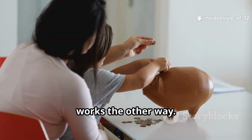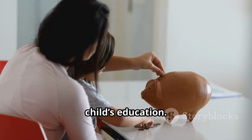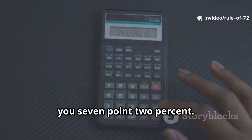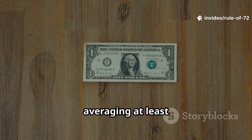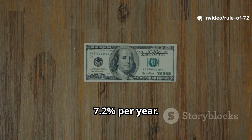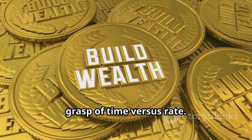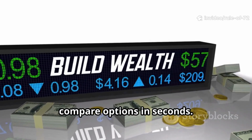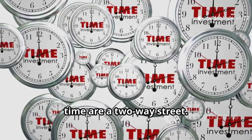This rule also works the other way. Say you want to double your money in 10 years for your child's education. Divide 72 by 10, that gives you 7.2%. You now have a clear target. Find investments averaging at least 7.2% per year. These quick calculations give you an intuitive grasp of time versus rate. It's a game changer. Use it to plan realistic goals and compare options in seconds. Keep this in your toolkit. Rate and time are a two-way street.